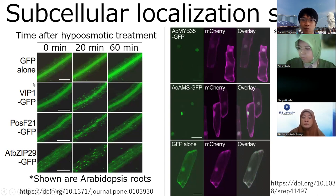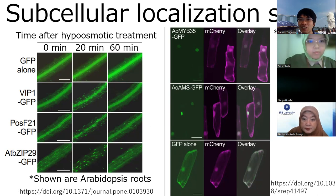That phenomenon was not observed in the GFP alone. So that's why I got interested in this one, and I studied it a lot. I don't know if I can say I worked hard for them, but I got fond of this one because of this.